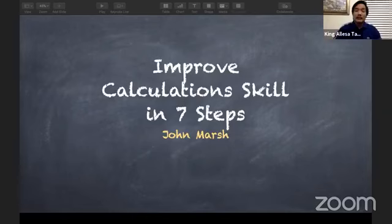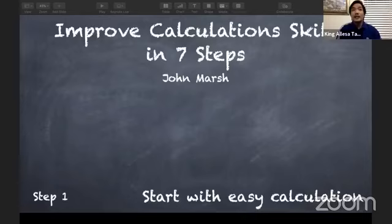So the first step would be start with easy calculation. Gaya nga na sinabi ko kanina, at a very young age, napafamiliarize na ng mga bata at a very young age of 1 or 2 years old or 3 years old, alam na nila kung ano yung number 1, alam na nila kung ano yung number 2, what is number 3 or what is number 4, and they can say it out loud. So from there, alam natin na yung bata ay hindi takot sa math or hindi takot sa numbers. So saan ba nagsisimula yung gap?